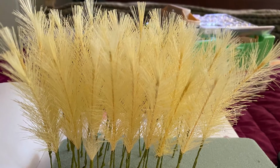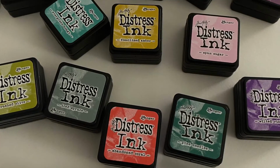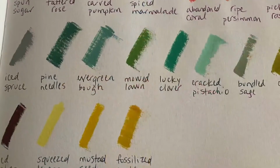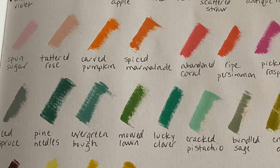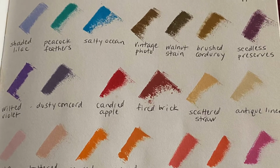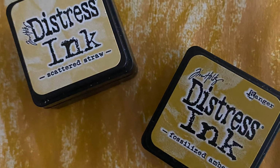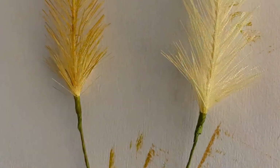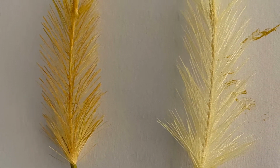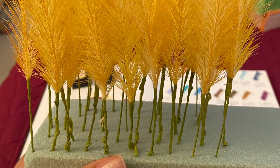It was too bright yellow for a wheat field, so I turned to my collection of Distress Ink mini ink pads. These come in packs of 4, and you could get them at your local craft store. They have very whimsical, descriptive names for their colors, and I make a swatch of each color. So I turned to my page of swatches and decided to pick Fossilized Amber and Scattered Straw to make my wheat field. I then took the mini ink pads and stamped each individual stem so that it would turn a nice golden wheat color, and put the stems back into the styrofoam.